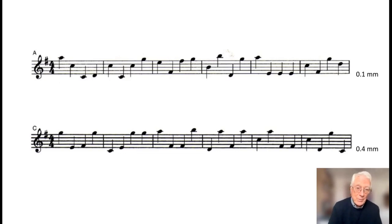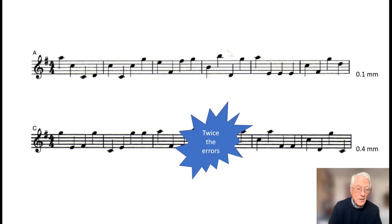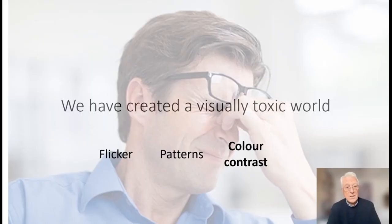Publishers produce music manuscript with a width of the lines that varies considerably. The stave is always the same size, but the component lines vary considerably. So some can be 0.1 millimeters in width and some can be 0.4 millimeters in width, and it makes a difference. There are twice as many sight reading errors when you try and sight read music that has a thick stave. So that is my whistle-stop tour through patterns, why they're nasty, when they're nasty.